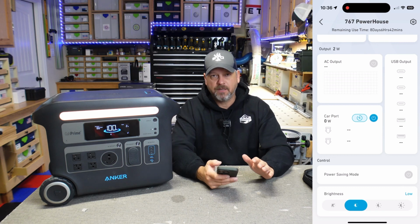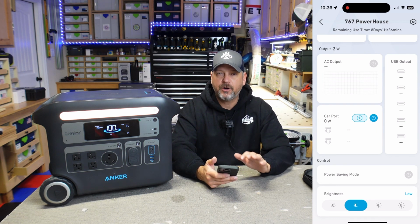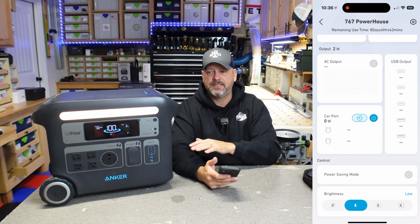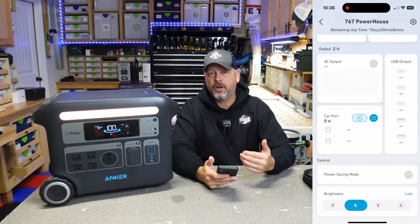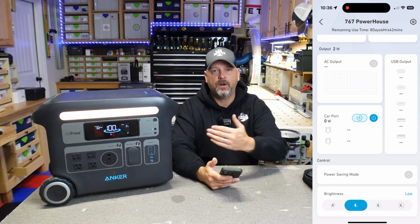And it's got a power saving mode, so this is an important feature I need to talk about. If you have this thing turned on, this unit will cut itself off after 15 minutes after it detects no load. I personally have the power saving mode turned off because I don't want this unit to turn off on its own. I want to be in charge of when it cuts on and off.